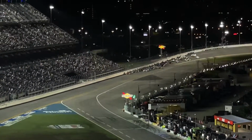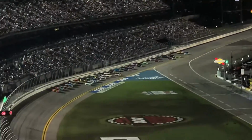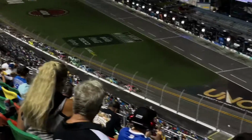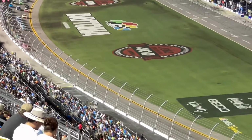Off turn 4. Boy, got to give a call to that 29-year-old driver from Concord, North Carolina, Corey LaJoie. He is up to second. He helped Truex. He's led one here at Daytona. He won't lead the next one, though. Truex.